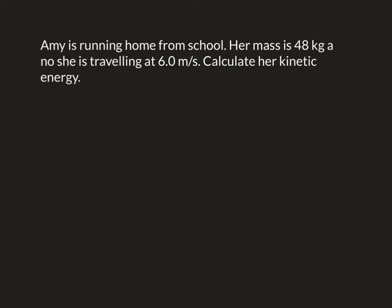All right, so this first one is going to be our most basic type of question. This is on page 10 of your booklet, question number 1. It says, Amy is running home from school. Her mass is 48 kilograms. It should say "and," I did miss a typo there. And she is traveling at 6 meters per second. Calculate her kinetic energy. So we're going to use EK equals mass times velocity squared divided by 2.